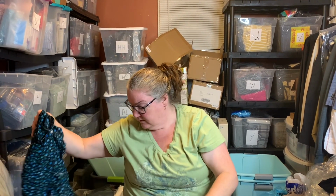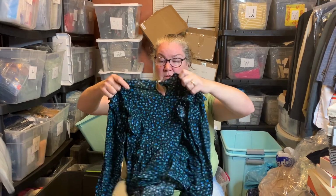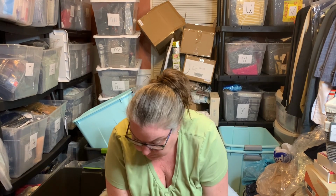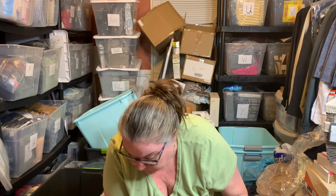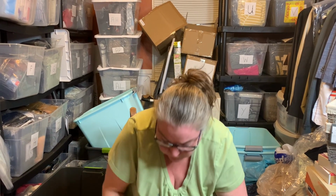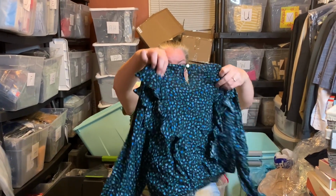All right, this is also a size medium. Let's see, are they all mediums? Yep, this one's a medium also. We got your mediums. Here's another one. Oh, a couple more down here peeping out. More than a couple. Good gracious. All right, so this is an XXL.